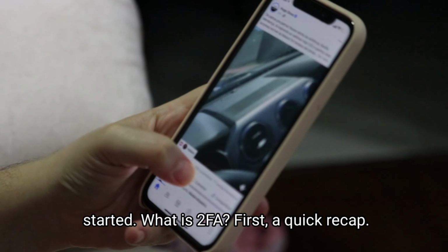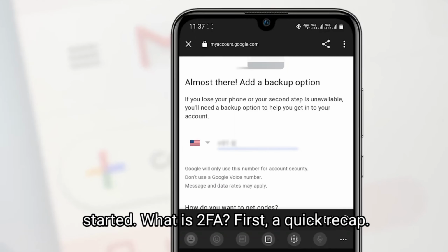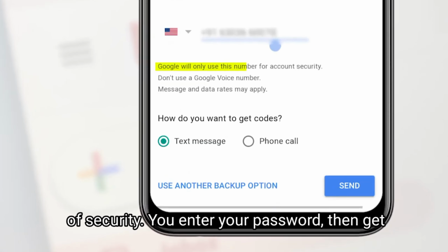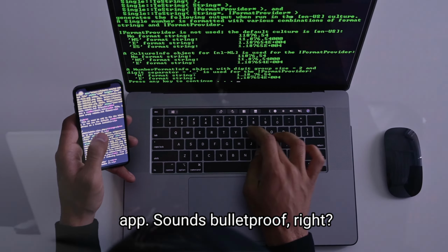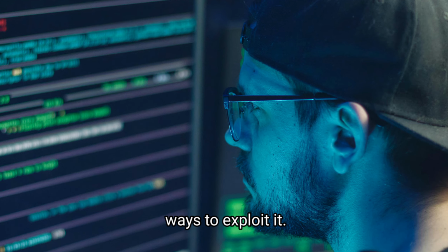Let's get started. What is 2FA? First, a quick recap. Two-factor authentication adds an extra layer of security. You enter your password, then get a code, usually via text, email, or an authenticator app. Sounds bulletproof, right? Well, hackers have found some seriously clever ways to exploit it.